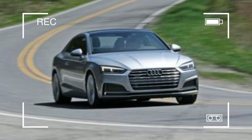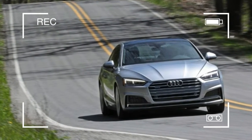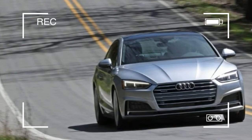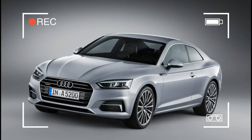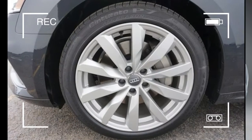The clamshell hood is a lovely touch, and we're also fond of the subtle upward and outward sweep of the rear fender creases. If your lifestyle hungers for low-key elegance, this A5 delivers. The best stuff is inside.